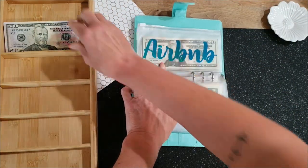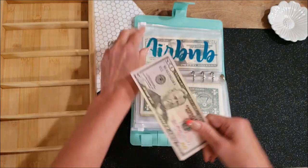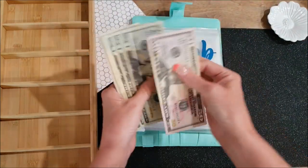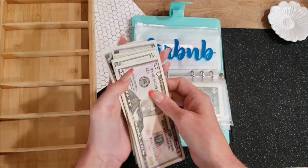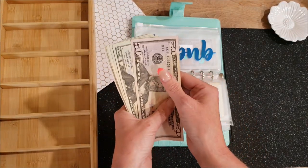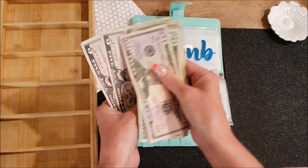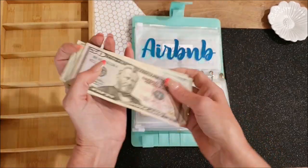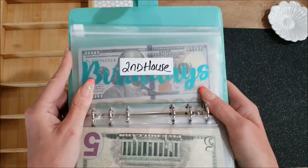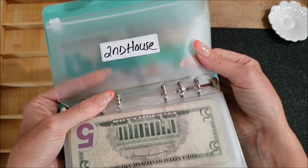Next is my Airbnb, and I have decided to up this one from 25 to 50. We are under a completely new management, completely new cleaning company. I'm not sure what's gonna happen. And I just figured it couldn't hurt to add a little bit more. So we're up to 50, 70, 90, 110, 130, 150, 170, 175, 180, 185.